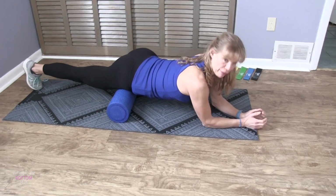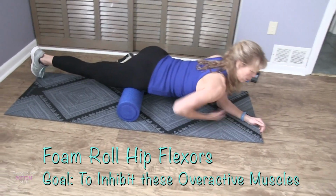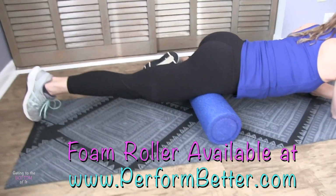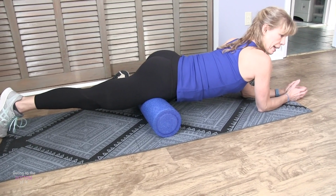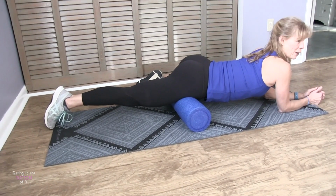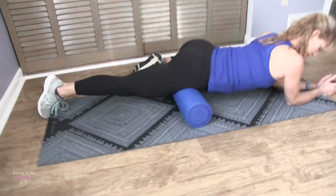We are rolling the hip flexors to help inhibit them so that we can activate our glutes more readily. So we're just going to come right up into the hip flexor area, move around a little bit. Once you find a spot that's tender, just melt down onto that spot, hold that position for about 30 seconds, and let that tension kind of melt away, ease off. Take some deep breaths. That signals your nervous system that it's okay. You're not having to fight against that, and it allows your body to respond and relax.